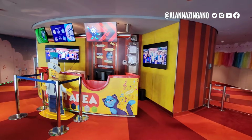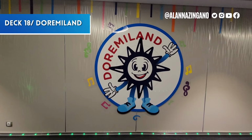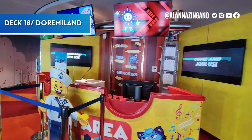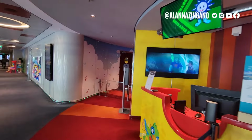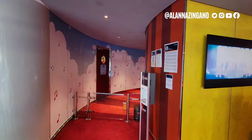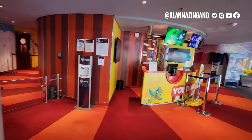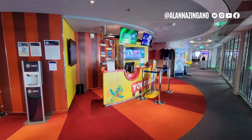And this is Do Re Mi Land. The entrance into Do Re Mi Land will take you through all the different rooms as well, so you can see web creators, the mini club, babies on board, and you can see what it's like for this complimentary experience of the Kids Club here on board.